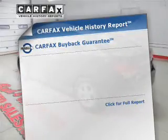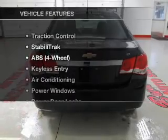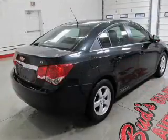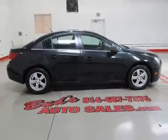An included Carfax vehicle history report allows you to purchase with confidence and the knowledge that your buy was a smart choice. Plus, enjoy these notable features that are included in this vehicle: air conditioning, power door locks, power windows, power steering, cruise control, an AM/FM stereo, an adjustable tilt steering wheel.